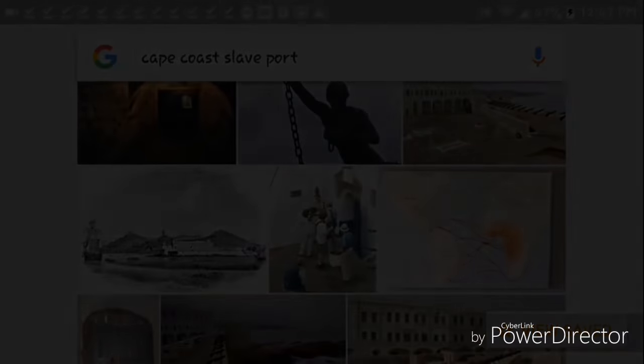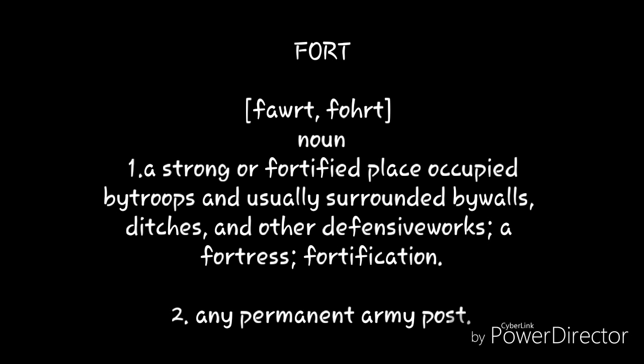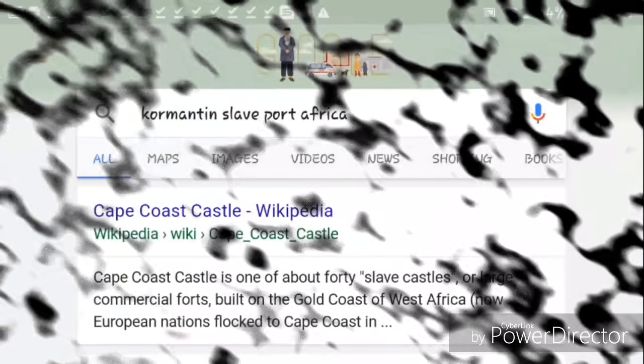I may include a little clip of what a fort actually is if I can find something, man, and some type of comparison to tell you the difference between a fort and a post or something like that. I'm going to try to find some of that information. But if I can't, then I'm sorry. We're going to move on to the next one, which is Cormantin.